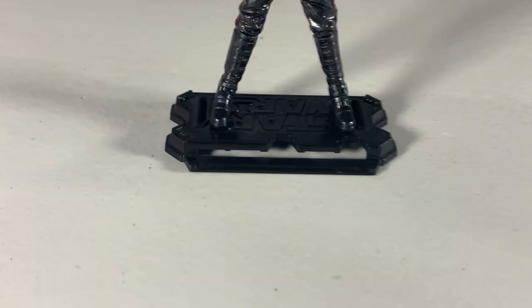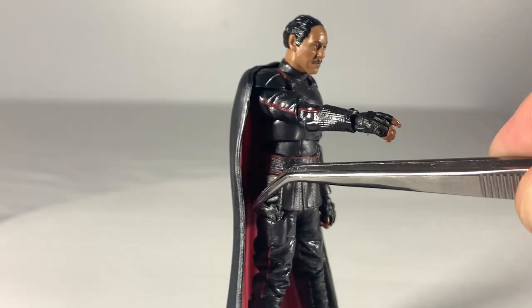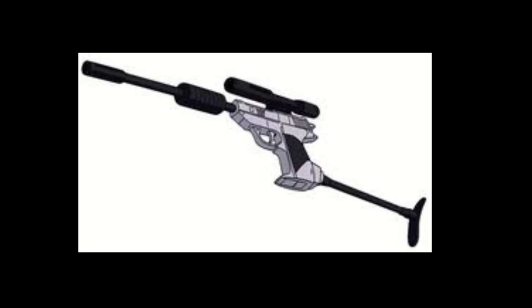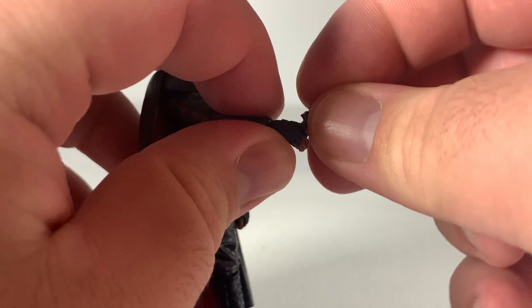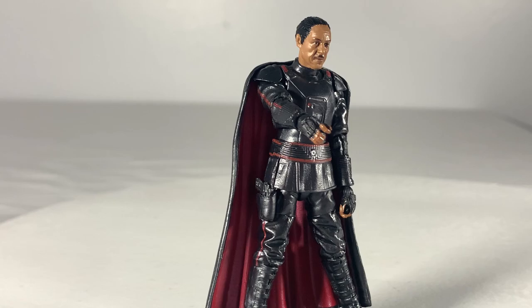Accessory-wise, Moff Gideon comes with three accessories. The first is his cape, which just plugs into his back. The second is a small blaster, which doesn't have an official name, but looks to be modeled after a modern P-38 Walther. Not that one. Fits nicely into his right hand. Technically can fit in his left, but he lacks a trigger finger. He also comes with the darksaber. Looks good, but the blade could be more detailed.